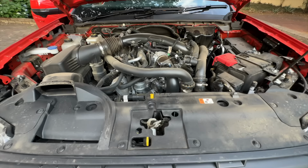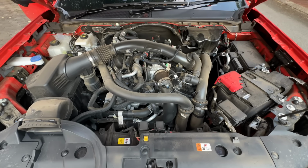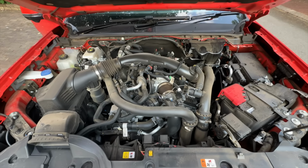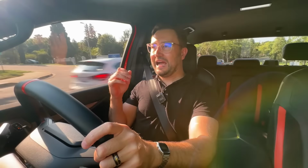Because up front, you've got a twin turbocharged 3-liter V6 petrol engine, putting out 292 kilowatts and 583 newton meters of torque from a Bakkie. Yeah, this is not your standard Bakkie. This is probably the fastest Bakkie in South Africa right now. Now, some hybrids aside that claim to be the most powerful, road going, how it feels, in my opinion, this is the fastest Bakkie you can get.